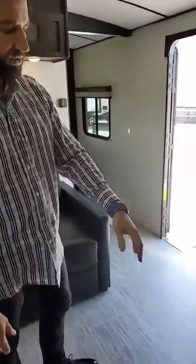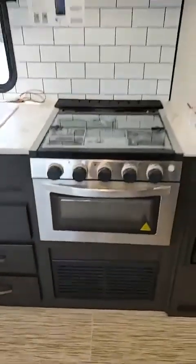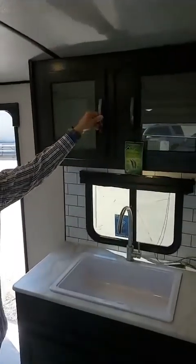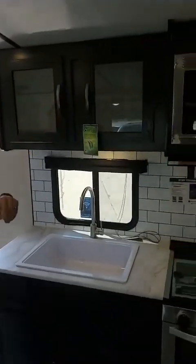But you've got a ton of storage in here, as you can see. You've got pull-out drawers. Those are full extension. And you've got some nice overheads, too. Nice big overheads where you can store plates or anything you've got, food, etc. So a ton of stuff going on in here.